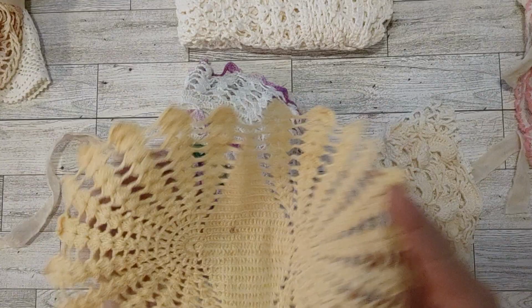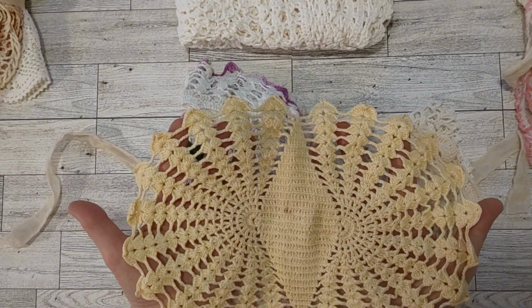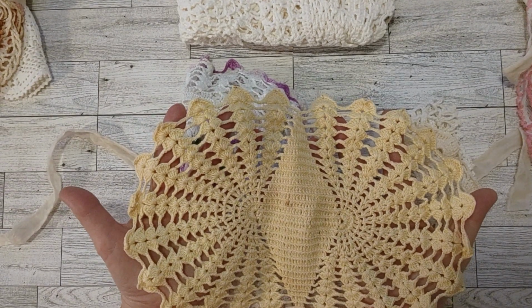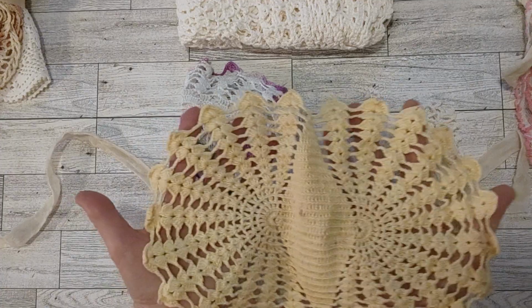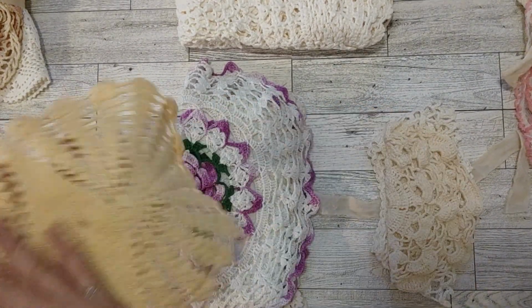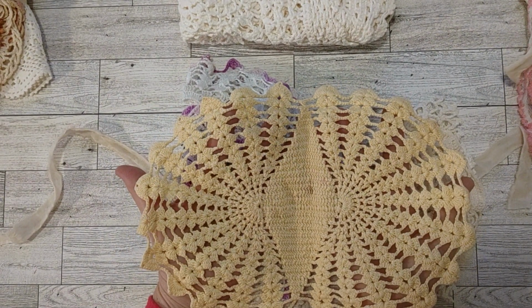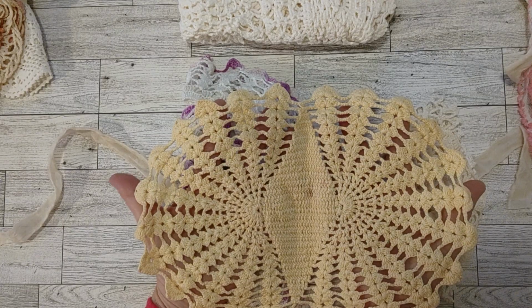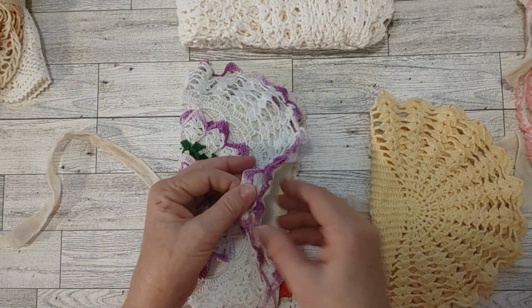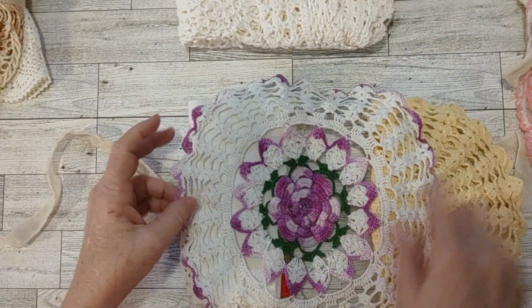But it's yellow. It's like a double doily. It's crocheted together. Isn't that pretty? And it's yellow. I don't see yellow too much either. As you can see, I see a lot of pink and the ecru color, but this is yellow. So when I saw this one, I had to bring it home because it's yellow. It's so pretty. But there we go. And this one is purple and green with the white.